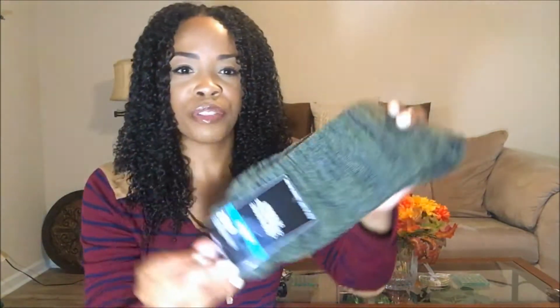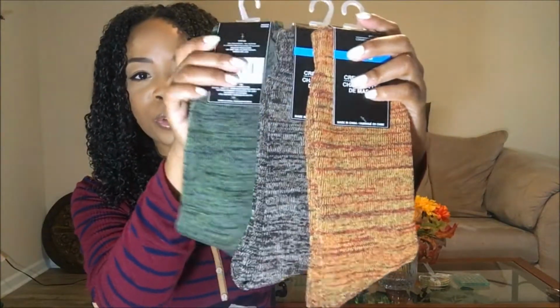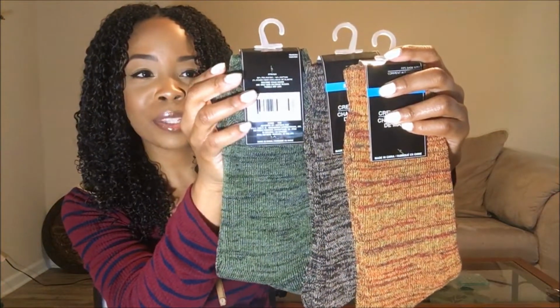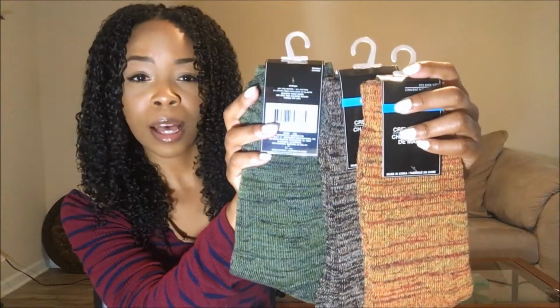The next thing I picked up, I saw Crafty Girl here on YouTube. She hauled some of these recently, and they are socks. Now these are men's crew socks, but I'm not sure if you can tell, they're like a heather green color with black and maybe a little bit of gray in there. But I thought these were very fall. I think these would make cute boot socks. So I picked it up in this green color. I picked it up in this brown color. And then I picked up a pair in this orange color. And I just thought these were super cute fall colors. And they would be cute with sweaters and things like that. So they are men's crew socks, but I think they would make great boot socks as well.